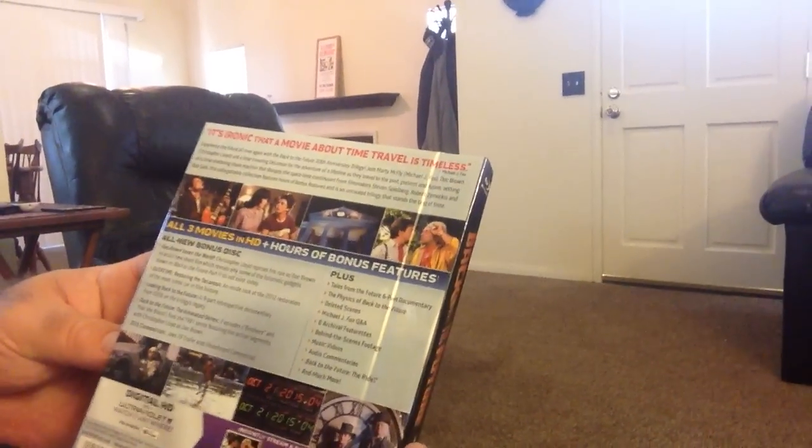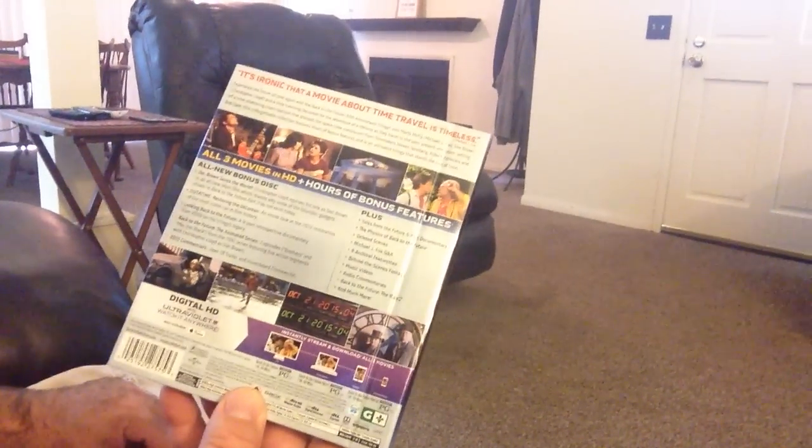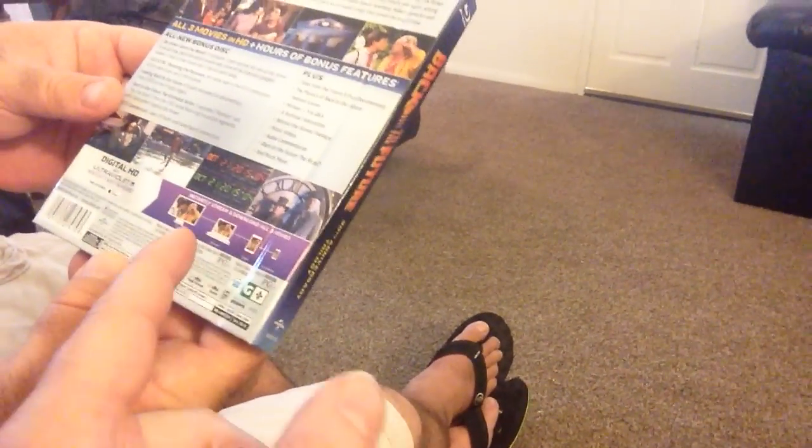And what does the very back look like? All three movies in HD, plus hours of bonus footage. This came out today, 5 years after the 25th anniversary Blu-ray, and after the DVD set, which I think came out in like 2001, 2002. It mentions digital HD with ultraviolet. Watch it anywhere. I don't know what that means. I guess maybe you could download it onto your phone or tablet. Oh yeah, instantly stream and download all three movies.